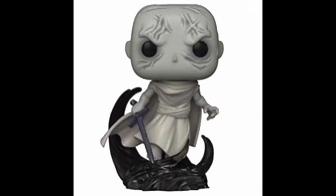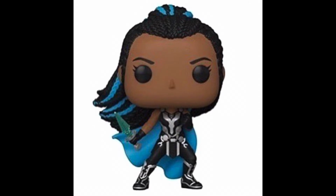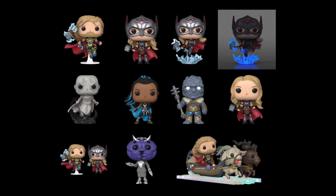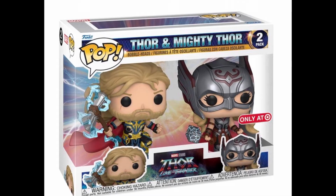We have Gorr, I think. Then we have Valkyrie. We also have Korg. He's looking really cool, a really fun character. I cannot wait to get him myself. This one's going to be really cool. Then we also have Mighty Thor unhelmeted, or basically unmasked, but you also have just commons of Thor and Mighty Thor in a two-pack.